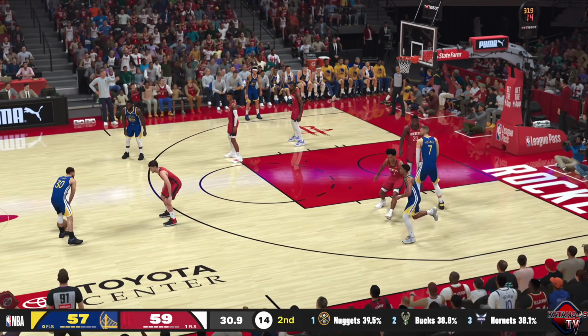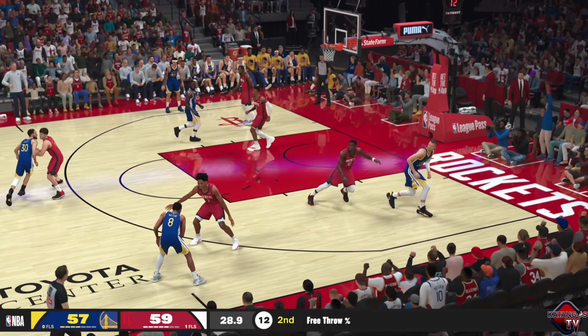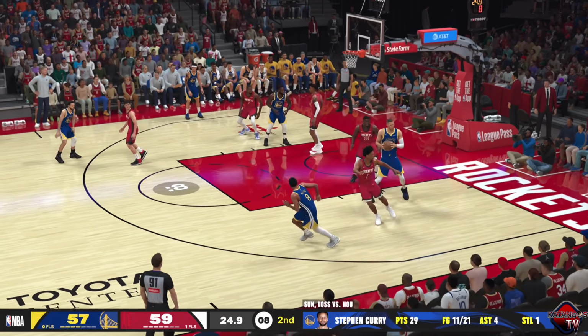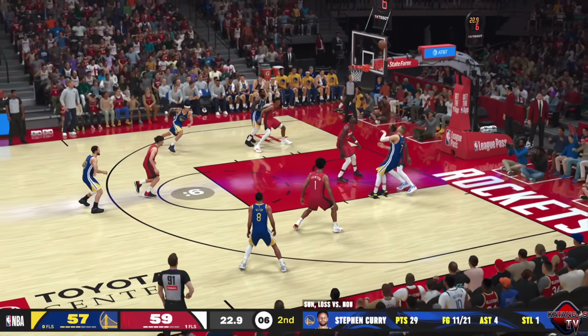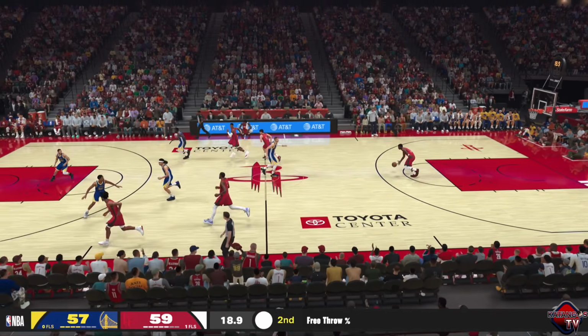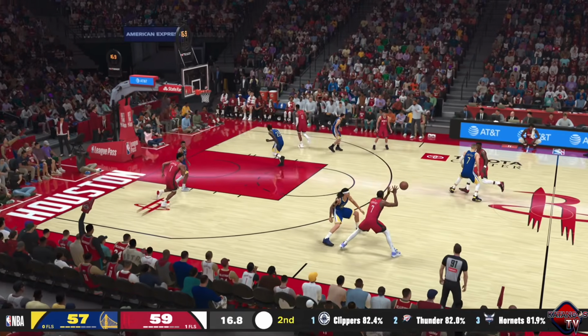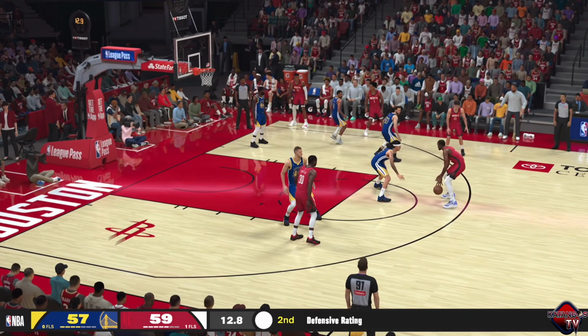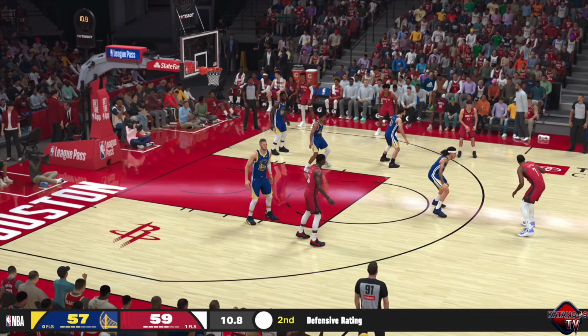Curry with it. 29 points for him last game against Houston. Melton passes to Porzingis. No good that time. Houston in the lead. And they can run out the clock here. No need to rush him. Yeah, you don't have to be quick. You just have to be deliberate.